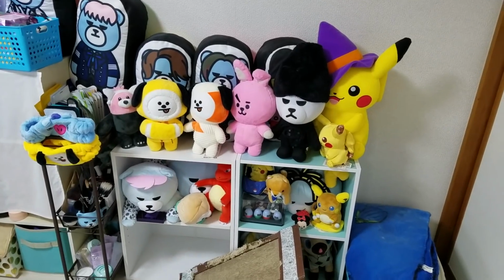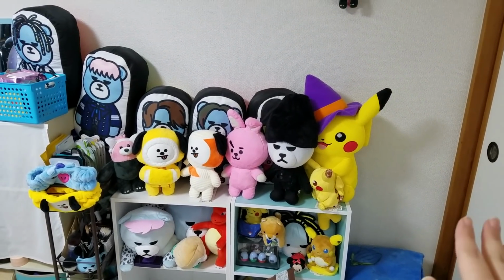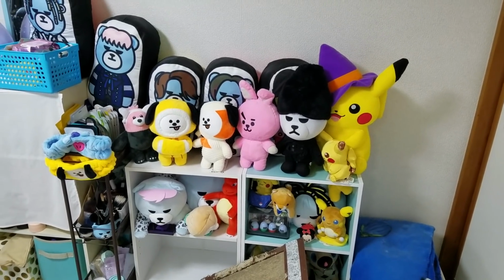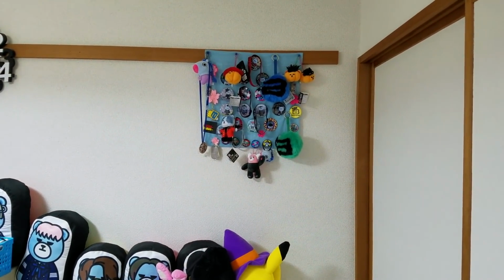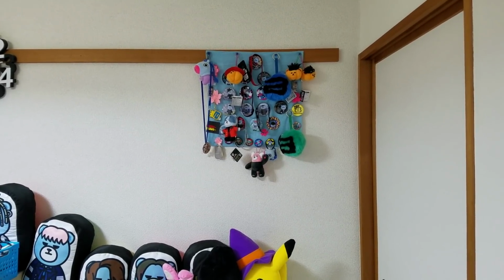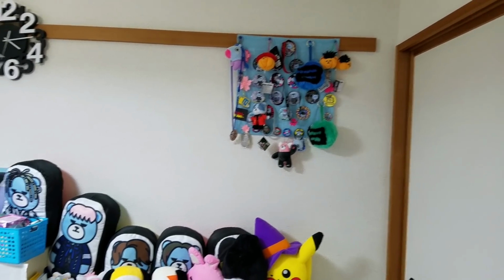You see most of it in videos, but sometimes I kind of block it. So I have a variety of Pokemon. I have BigBang Krunk Bears. And I have my BT21 items. I have my little decoration thing up here. I need to rearrange that because I have more buttons I actually need to add now. So I need a bigger area and I need to kind of fix that up. But I'll do that someday.